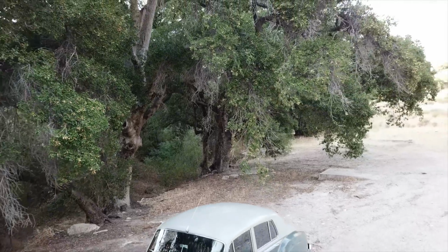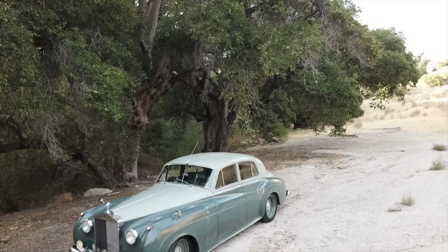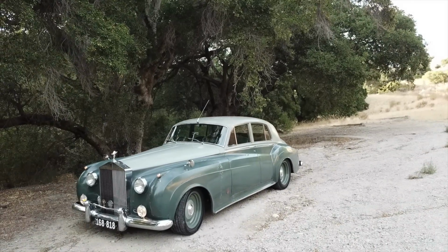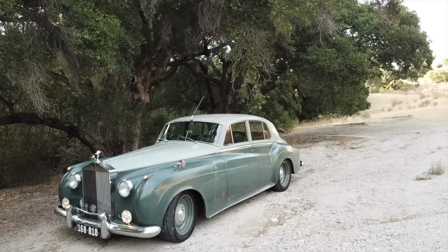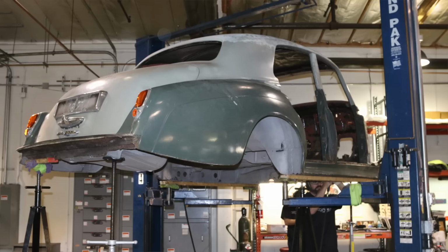One thing we did not anticipate, thank you British engineering, was that on the underside, you know, the bodies are really odd how they built them. It's like 2 layers of metals with no way to access the inside, nor drain plugs for anything to get out.